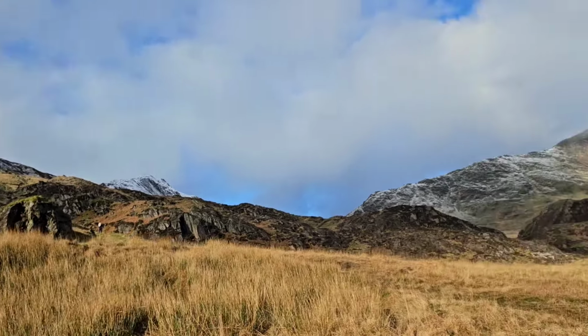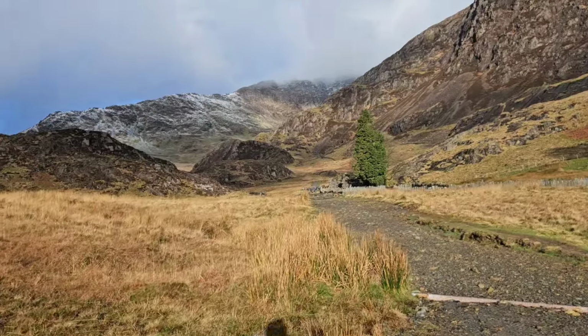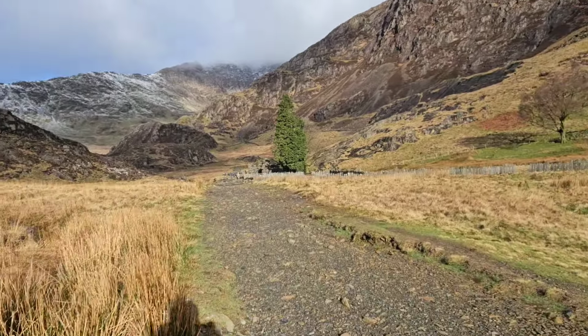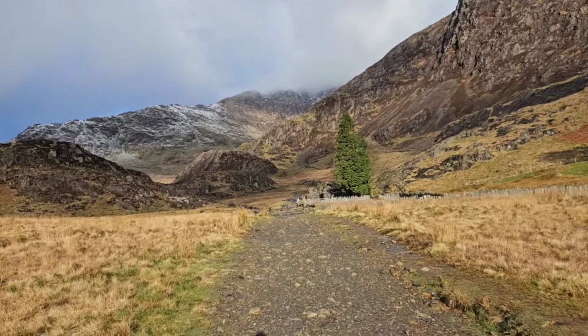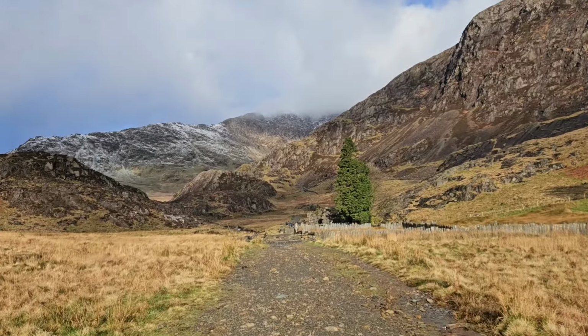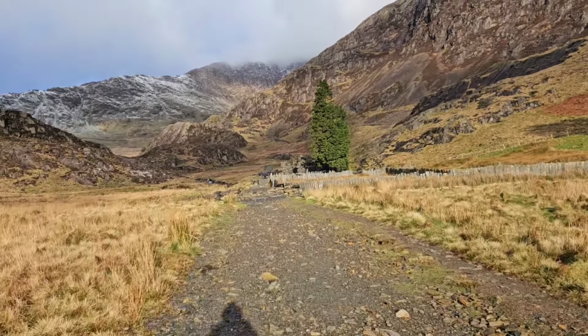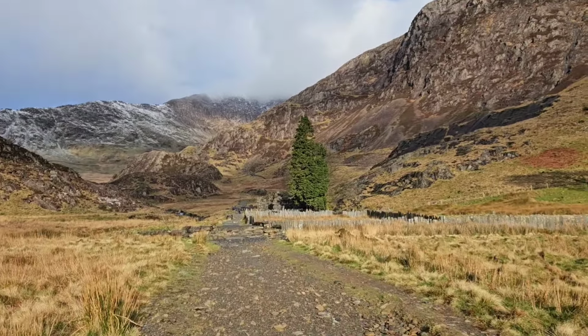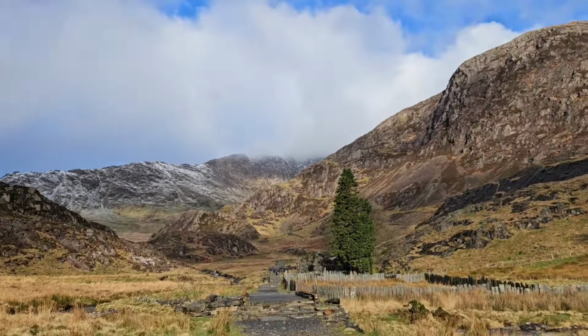So there's Yr Aran and the South Ridge coming into view now. I'm just going to keep plodding on up the walking path. It's the steepest ascent of them all on here. You are starting from sea level, and you start from the car park in Nant.